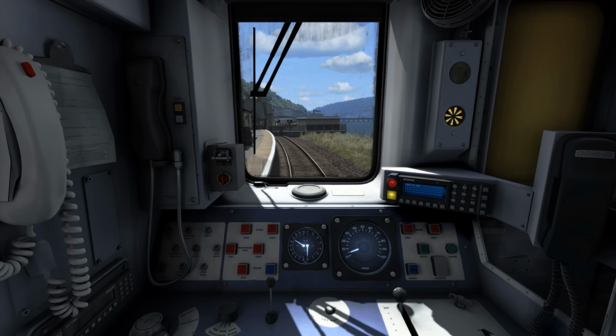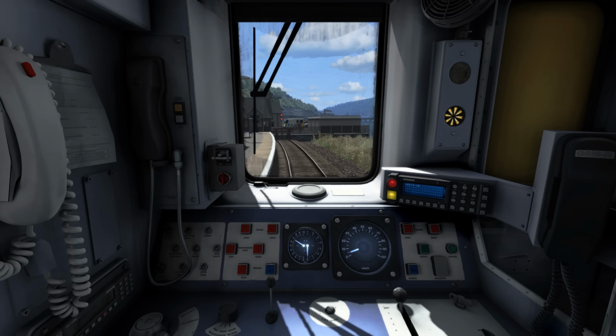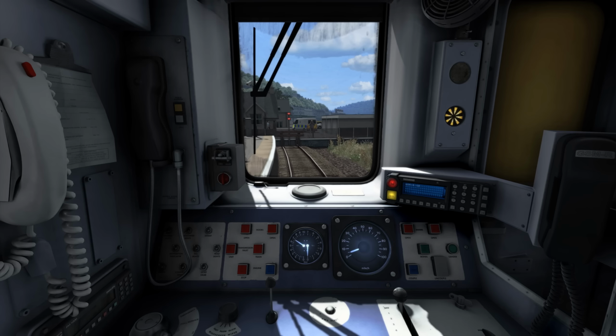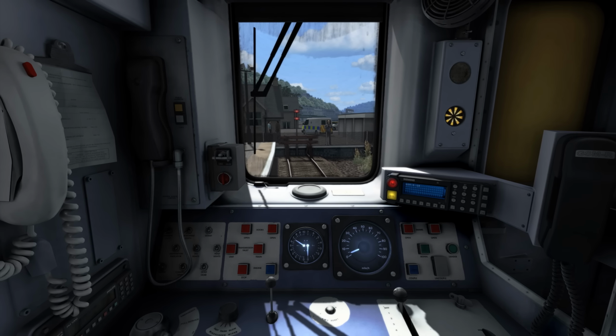So I'm going to stop here just as the buffer stops disappear, and then I won't show you the whole changing ends process again, as I've already shown you once. And of course, we're still going to have to change ends for a third time on this journey on the way back up towards Liskeard.